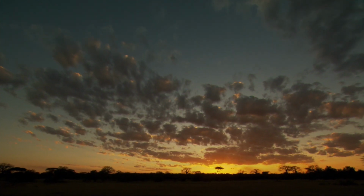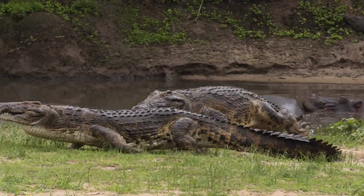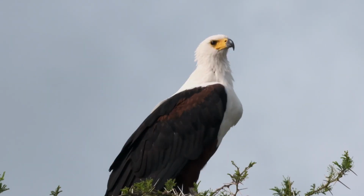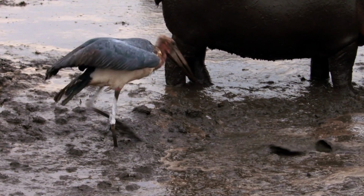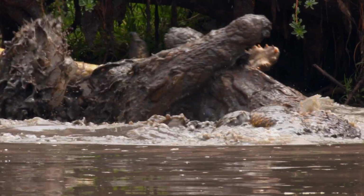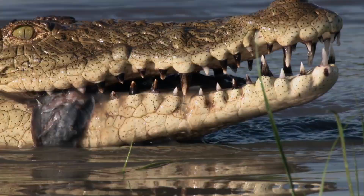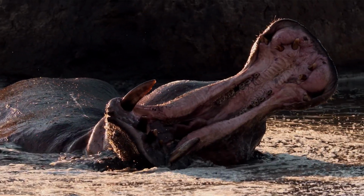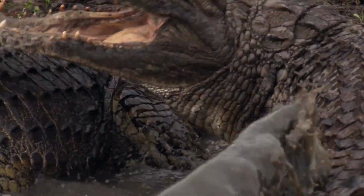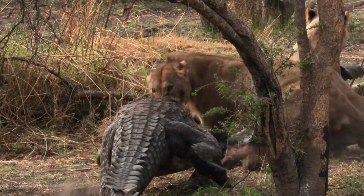A dynamic African landscape, two mighty giants share a home. They live and clash in a river world defined by the seasons. And survival is an ongoing battle, fought on many fronts.